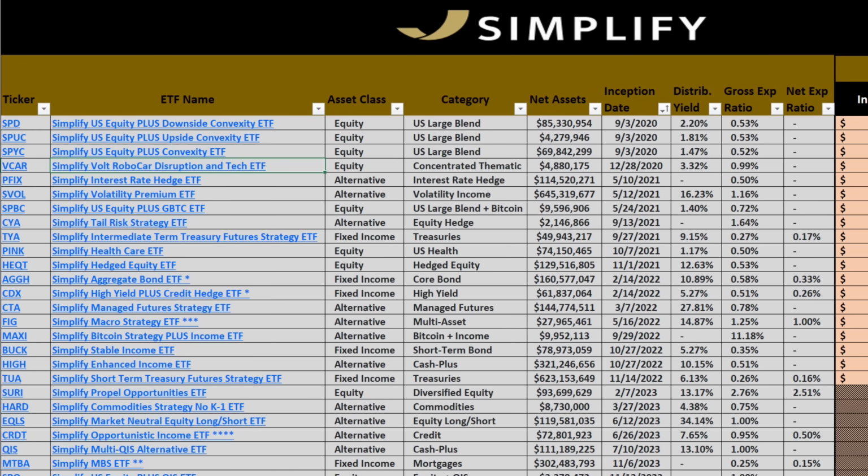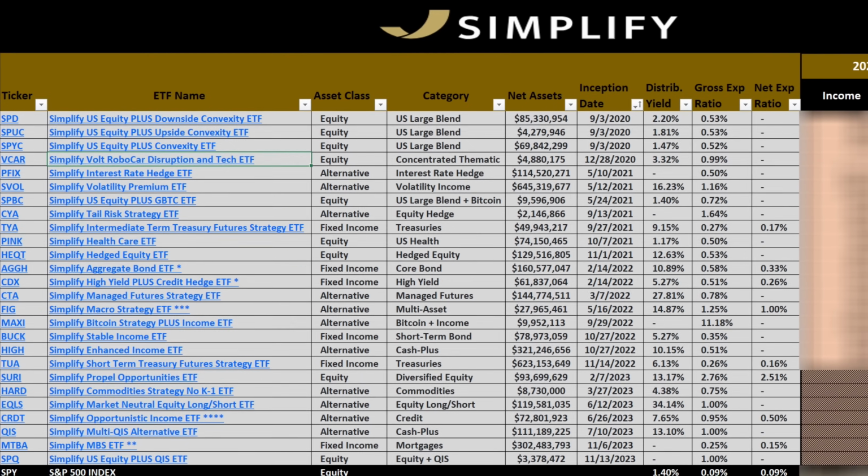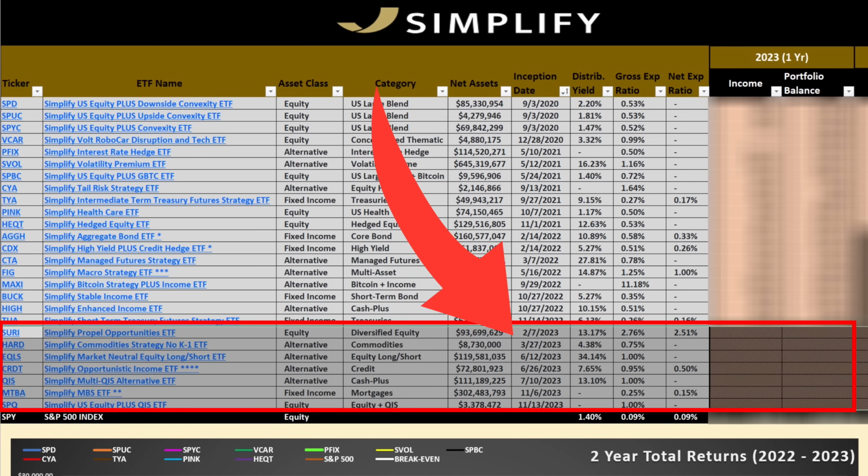So in this spreadsheet, I did break down every single one of the Simplify ETFs, with the exception of a few that did not have at least one full year of history. These would be these ETFs right down here, the different ETFs that have less than one full year, opened in February, March, June, July, and November. So really no value in looking at price history or income history for these types of ETFs.